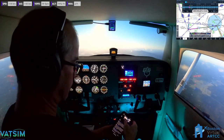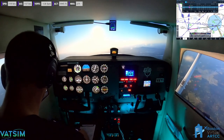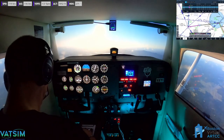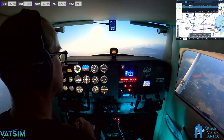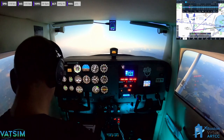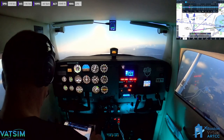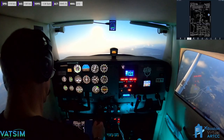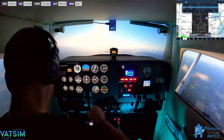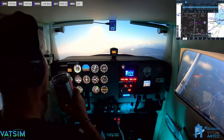6374, descend via the Roebuck 3 arrival, runway 22 left, Boston altimeter 29.96. We do have it, descend via the arrival for 22 left, Delta 6374. Boston Center, Citation 103 Juliet Alpha, checking in, passing 12,000. 103 Juliet Alpha, Boston Center, hello, climb and maintain 16,000. Maintain 16,000, 103 Juliet Alpha.